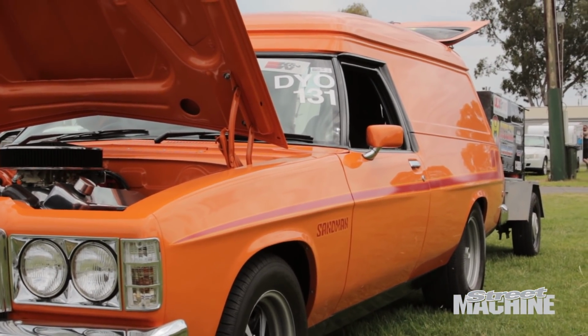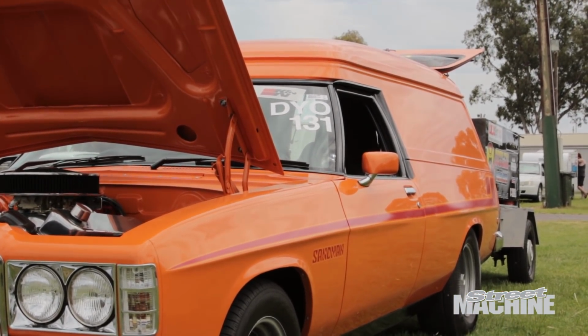How many cubes? 502. Well, we look forward to seeing what it does down the quarter, and we wish you and your wife Carly all the best. Thank you very much.